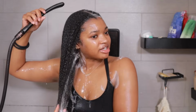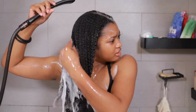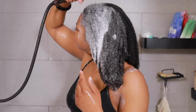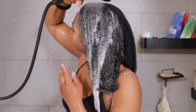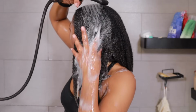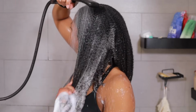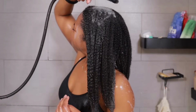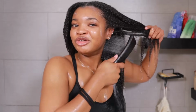This isn't as easy to rinse out as other shampoos. It's not awful, but I think it's because of how thick it is. You see the shampoo still at the base of my neck. Okay, other side. Yeah, you really gotta work it out. So just make sure you rinse thoroughly. Okay. See, look at all that. Usually that would be gone, or most of it.